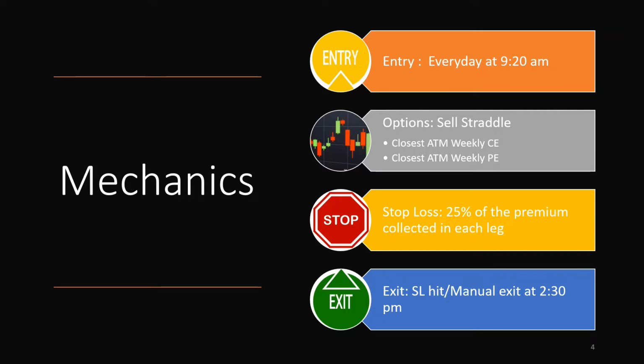The stop loss is placed on both the legs. The stop loss is placed at 25% of the premium collected on each leg. So in the previous example, we collected 100 rupees by selling the put option. So the stop loss for the put option is 125 rupees. For the call option, the premium collected was 90 rupees, so the stop loss is 112.5 rupees.